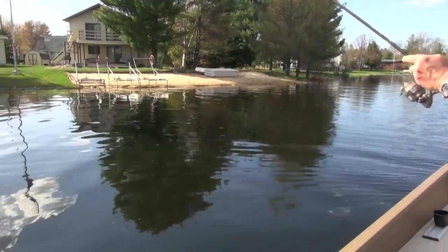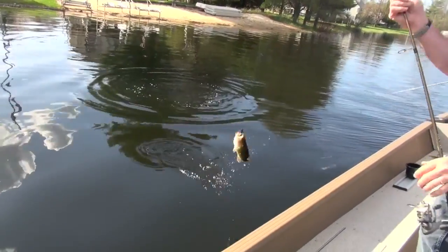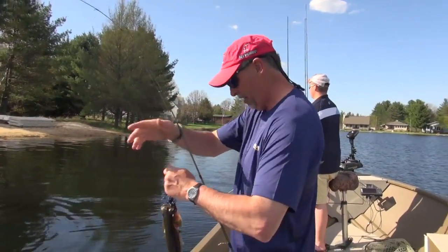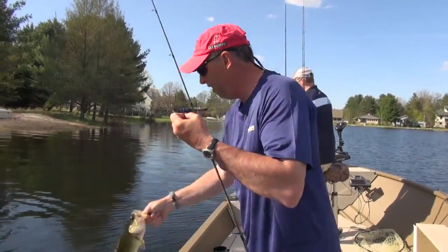Oh man, this is fun. What a great way to shake off the winter blues and enjoy a little spring fishing action. Holy smokes. That is a good time.